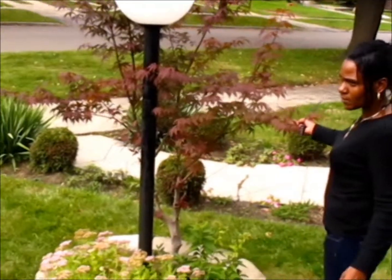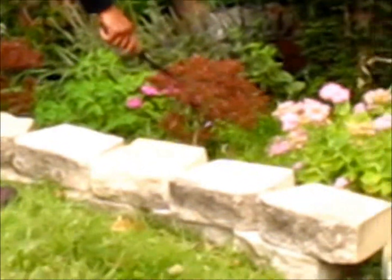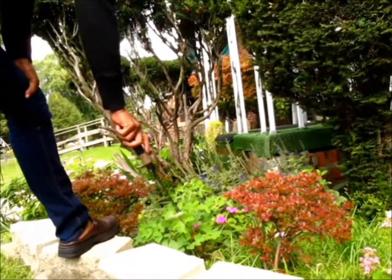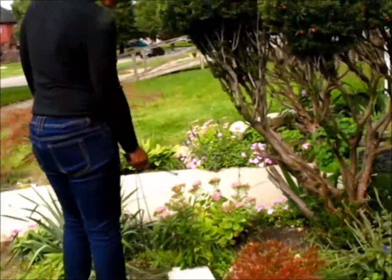Japanese maple, one of my favorite trees. This is a rhododendron. It blooms pink in the beginning of the season. Blue salvia up in here. This right here is columbine. It blooms pink. These were pretty phlox.